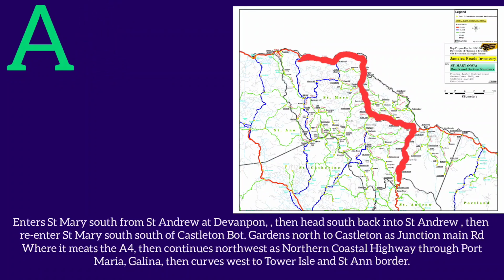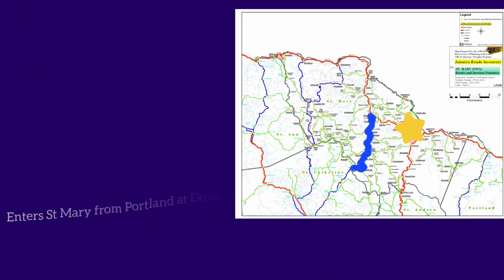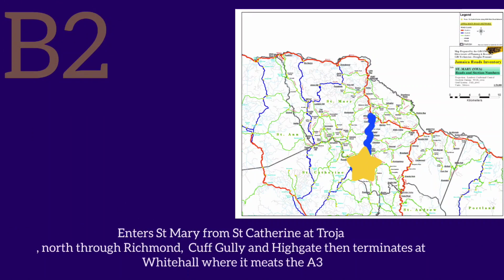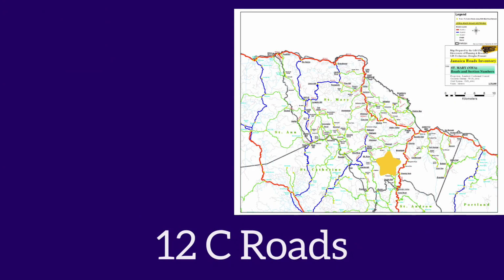The A4 highway enters the parish of St. Mary from Portland at Dover as the Northern Coastal Highway through Annotto Bay, all the way to Castleton, where it meets the A3 highway. The B2 road enters the parish from St. Catherine at Troja through Cuffy Gully and Highgate, all the way to Whitehall, where it meets the A3 highway. There are roughly 12 C roads webbed out in this map across the parish in green.